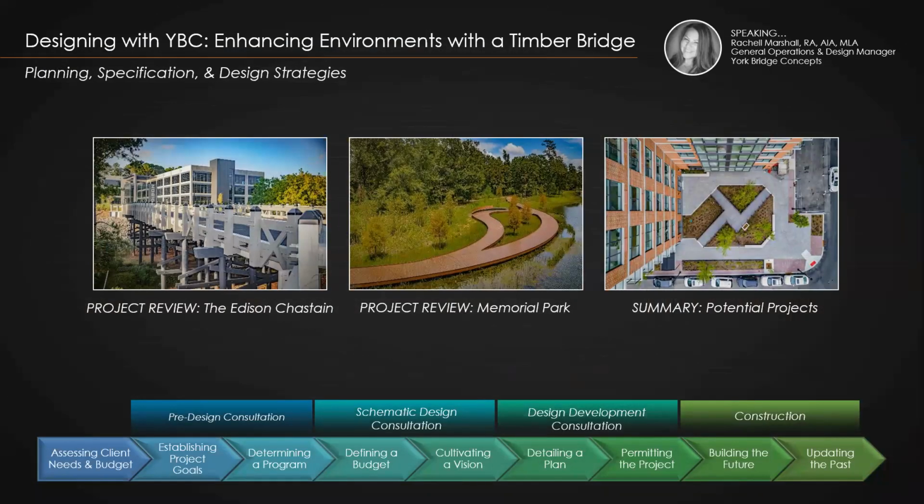So how did we get to those great builds, you might ask? And in order to answer that, I'm going to review a couple of our most recent builds: the Edison Chastain Vehicular Bridge in Georgia and Memorial Park's pedestrian bridges and amenities in Texas. I'll also summarize a few resources that we have that may not have been necessary for those projects, but could be relevant to your next project, because we want to look forward. So as you can see at the bottom, I brought back that little chart. We're going to use this familiar design process diagram at the bottom to kind of highlight where we are in the project timeline as we move through them.